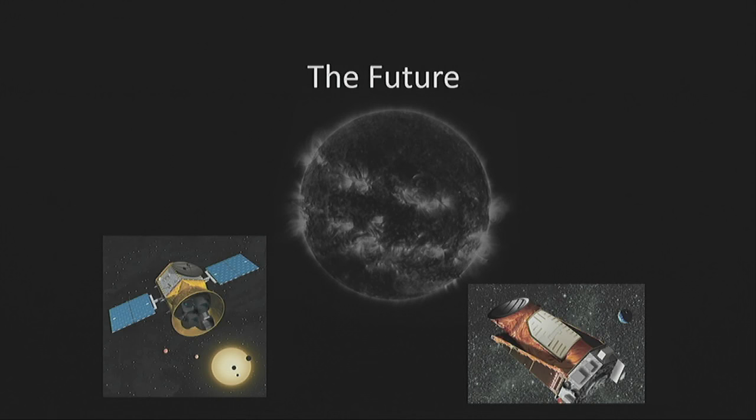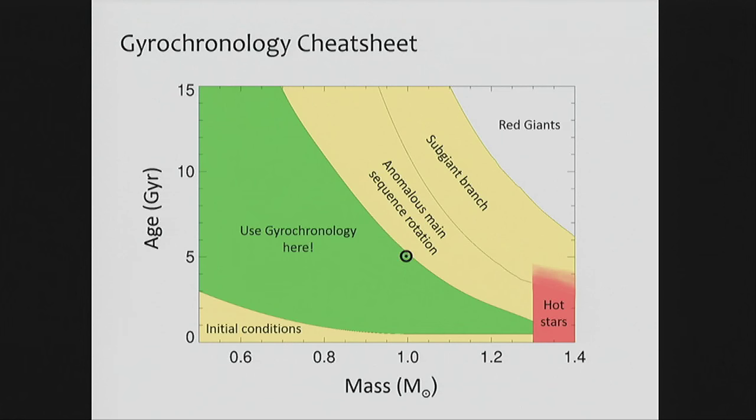So where do we go with this in the future? There are a couple of places where we could get a lot more information if we can manage to pull it out. There's a cluster, M67, which will be observed in the K2 mission. This is the two-wheeled Kepler mission. Kepler lost two of its reaction wheels. So instead of staring at its nominal field, it's now doing fields along the ecliptic in 80-day shots. And M67 is in one of these fields.